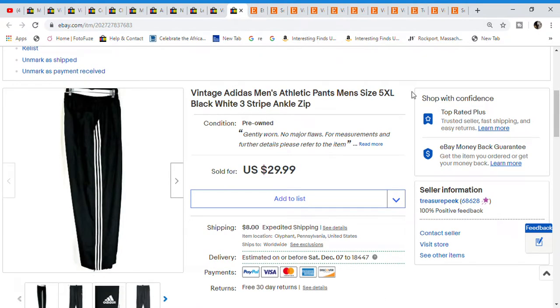Okay, this is a pair of vintage Adidas athletic pants. Now, Nike and Adidas athletic pants, I pick them up for men all the time. Now, this was big. This was a 5XL. Again, the athletic pants from my Goodwill, that's close, is only $4.50, no matter what it is. It's $4.50. They sold for $31, and that's not incredibly unusual.